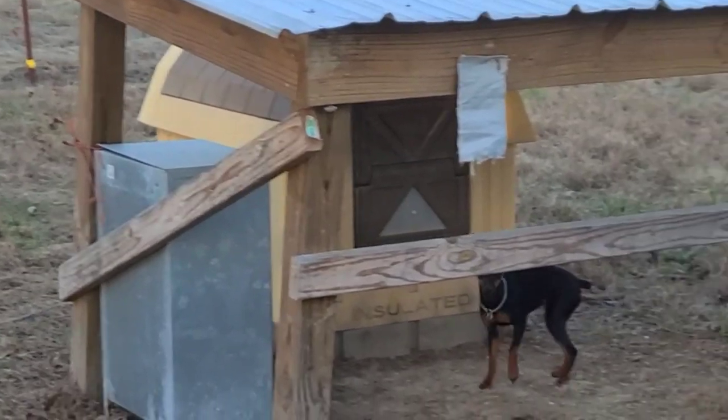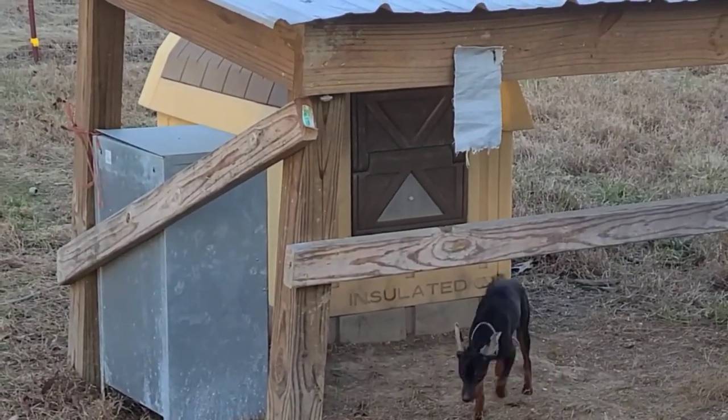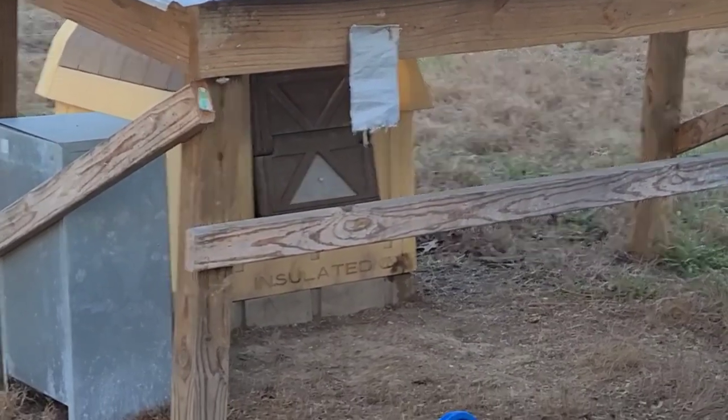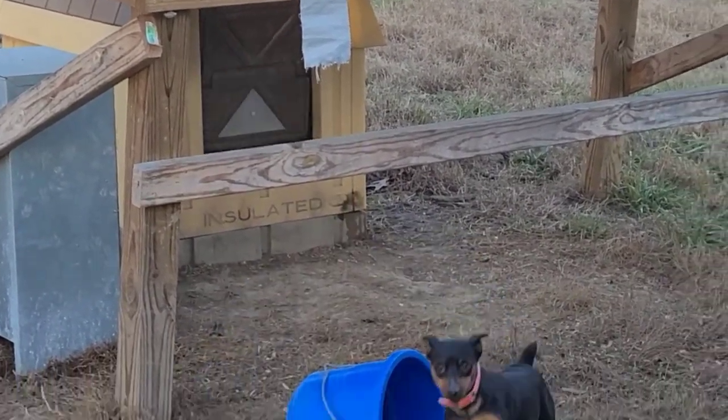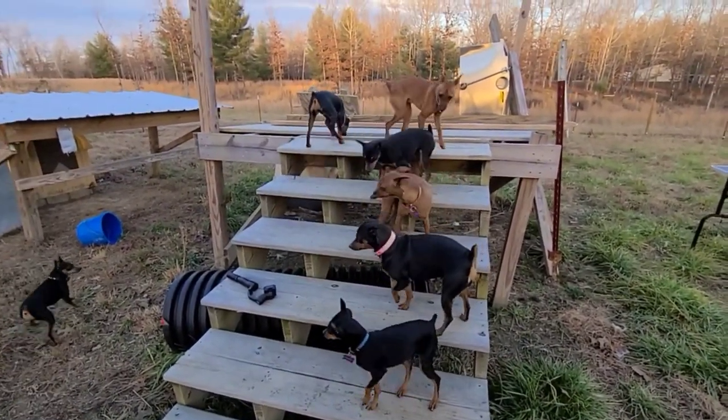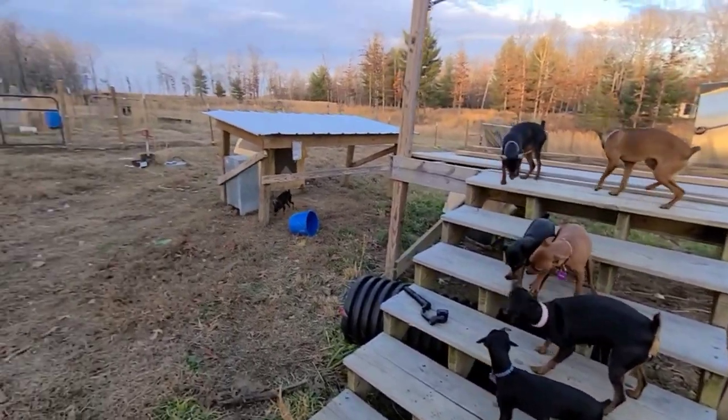Who's in that doghouse? Athena? Yep, Athena's in there. Come on, Athena. Oh, Athena and Abner were in there. They like it in there. It's a little chilly out here, so they go in there and it's all nice and warm.